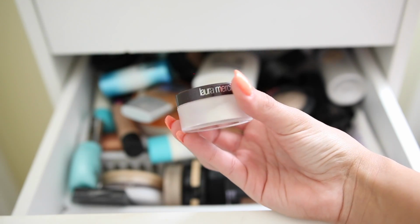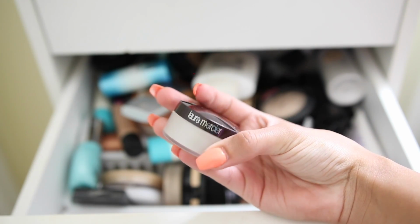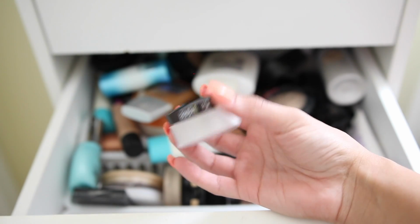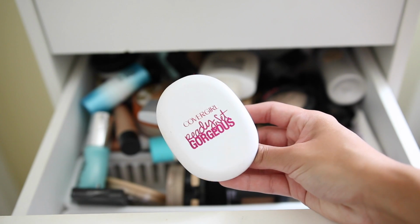Laura Mercier Secret Brightening Powder. This is really good if you want a super bright under eye look. I don't reach for this on a daily basis, but it is a good powder, so I'm going to keep it. CoverGirl Ready Set Gorgeous Powder.